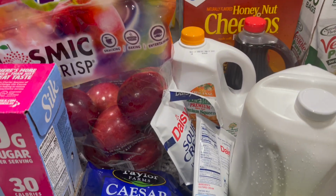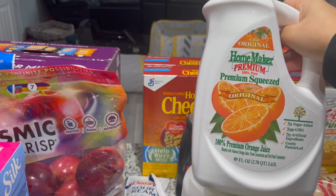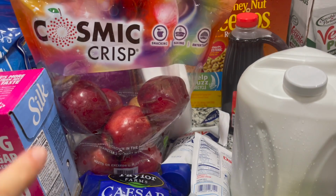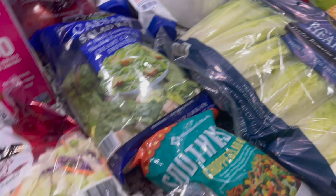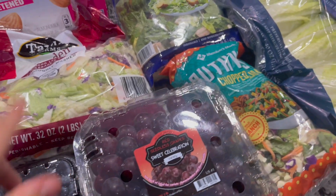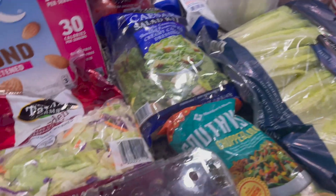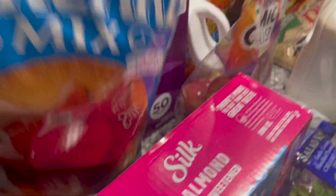And then we got some orange juice. What is the pulp count here? No pulp. Okay, dope. So we got some orange juice, some Cosmic Crisp apples, because in my opinion, they're better than Honeycrisp. Got some lettuce. Yes, we got some vegetables. Sam's Club, I don't usually get the vegetables from Sam's Club. I usually get it throughout the week from Publix or Harris Teeter. But they had some good prices on some vegetables and fruit, so we got some from Sam's Club.